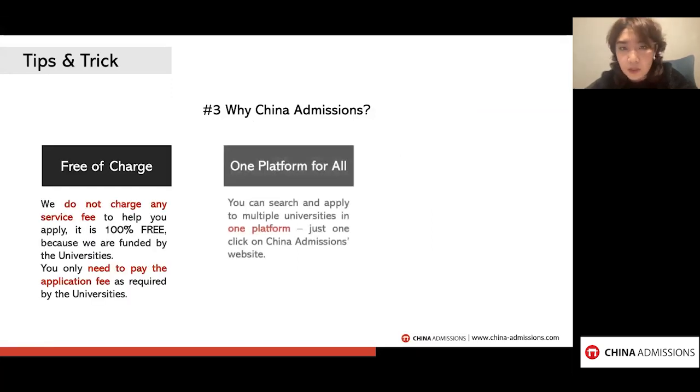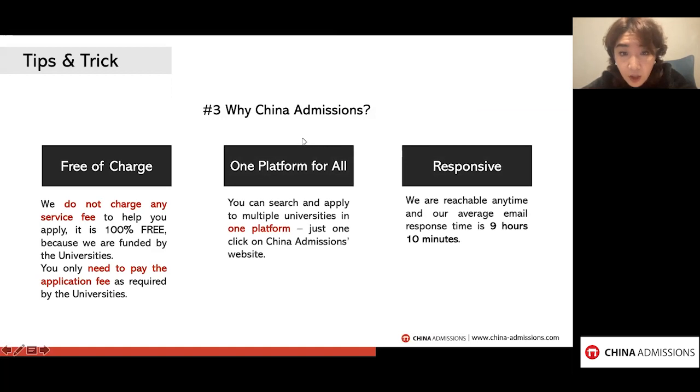Why China admissions? Again, questions. Also, I want to know what's the minimum HSK required for masters. HSK is required when you are applying to Chinese taught programs, and usually it should be around 4 or 5. For masters it should be at least 5 or 6, because master's teaching depends very much on your communication with the professors and your tutors. So if you don't have a good Chinese foundation, even though you got admitted, it's going to be hard for you to finish your studies.